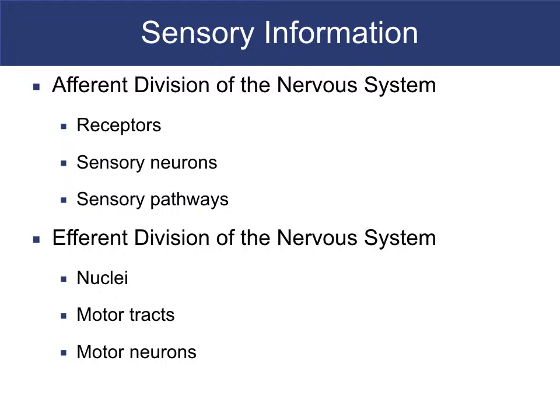Okay? So, to learn about the afferent division, we're going to do this first, and it deals with the receptors. What are the really tiny receptors in your fingers that sense things like pressure and temperature and so forth? And then the sensory neurons that carry that information up to your brain. And then what are the pathways? How does that actually go up through the spinal cord, up to the brain to get to the cerebrum where you recognize it?